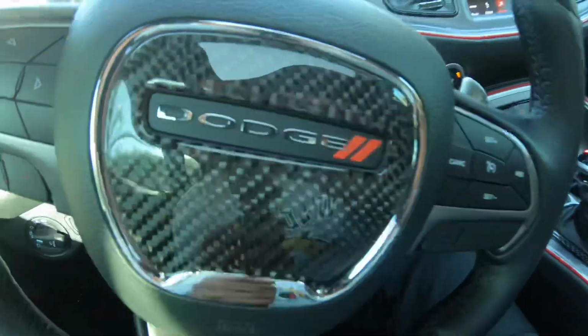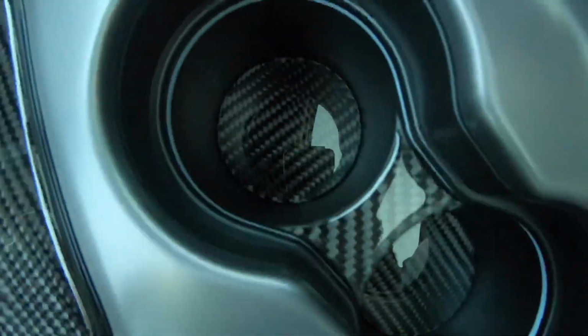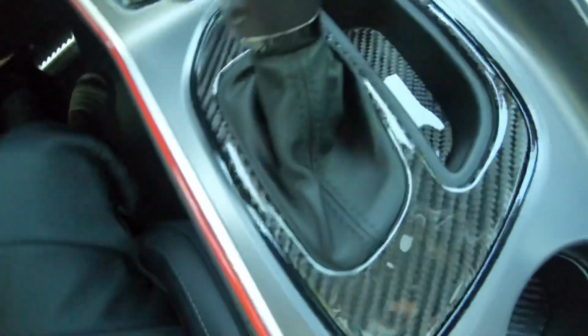You see right there, carbon fiber on the steering wheel. You know what I'm talking about, man. And bam, got it on the cup holders as well. It comes with 2 cup holders and a middle piece right here to blend it all in. Then, like I said, you got the piece for the gearbox.